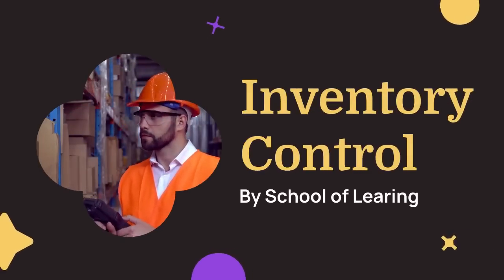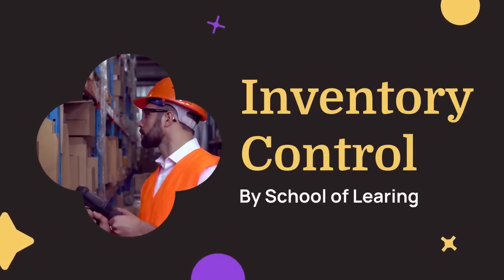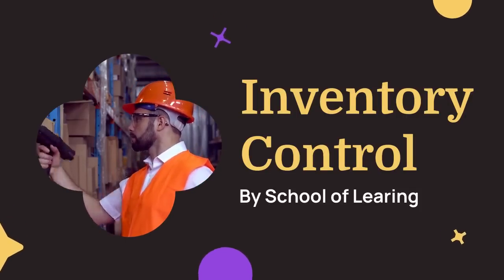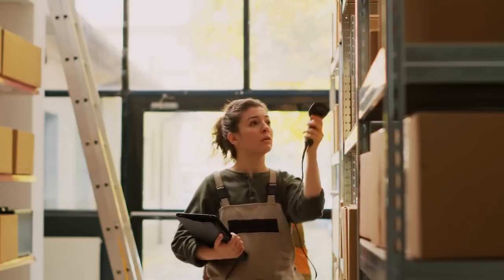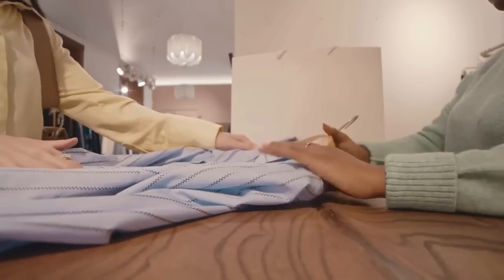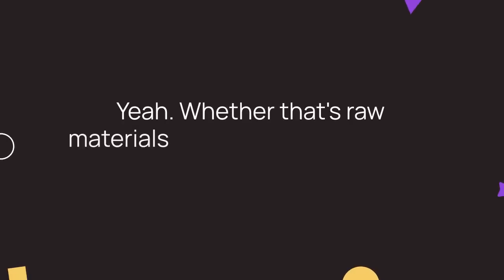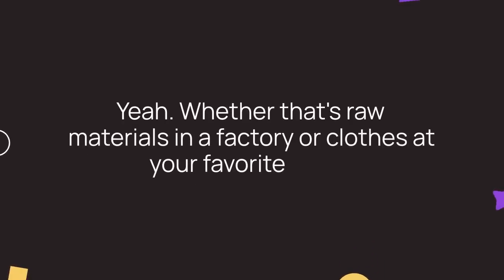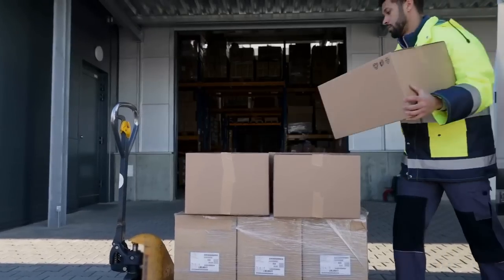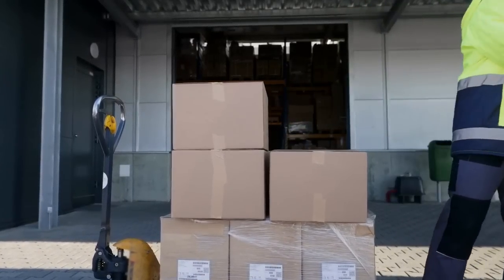Today, we're diving into something that might sound a little dry at first. Inventory control. Stick with us, though, because it's actually way more interesting and relevant than you might think. At its core, it's all about making sure you have the right amount of stuff, whether that's raw materials in a factory or clothes at your favorite store. It's really about finding that sweet spot where things run smoothly without wasting resources.